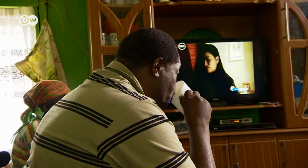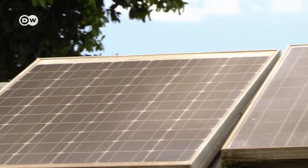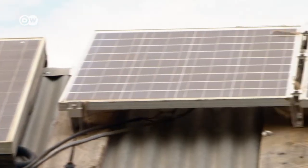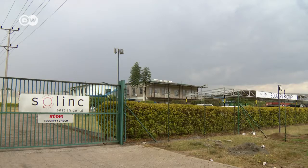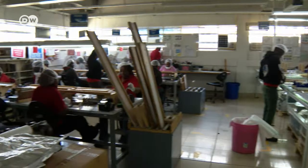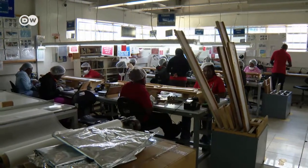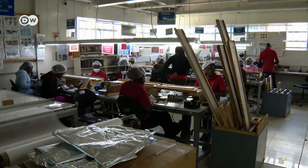Wanjau is one of the few people here who supply their energy needs with solar panels. Just 1% of Kenyan electricity is produced through solar power. The first firm in Eastern Africa to produce photovoltaic devices is the Solink company in Naivasha. Its products range from small panels enough to charge a mobile phone to systems large enough to supply an entire factory. Founded 10 years ago, Solink now has over 5 million customers.